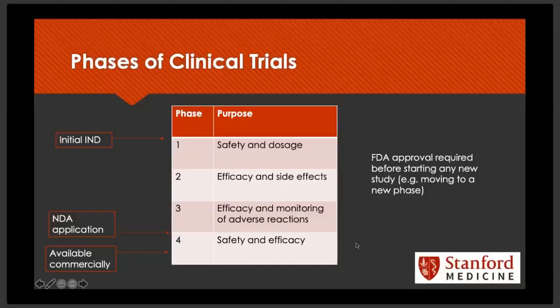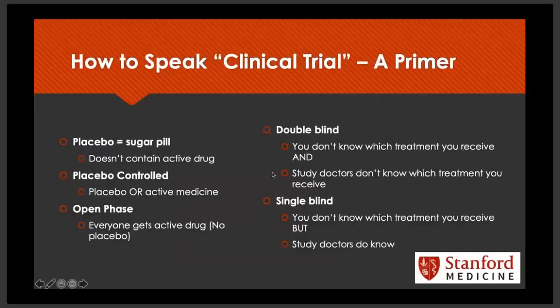So how to speak clinical trial? I know that in medicine, we generally do speak our own language, but we do try to make it so that our patients do understand. But I know clinical trials are their own special brand of vernacular.